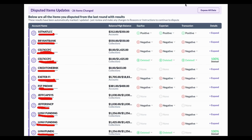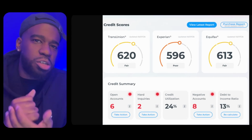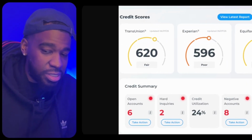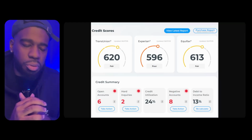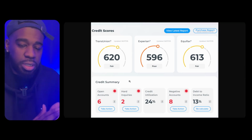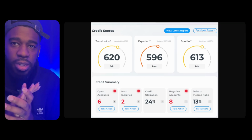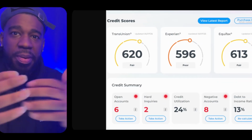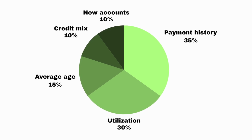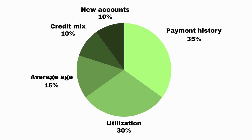Now, let's talk about some of the things you need to be doing. So utilization, 24%, right? Now, I can't 100% guarantee that if this person pays it down to 0% utilization, that is going to be a specific amount of points. But if they pay this debt down to say 0% utilization, I think there'll be anywhere between an extra 30 to 50 points. So 650 low end, 680 high end once they pay down the utilization. But utilization is 30% of your credit score. Payment history, 35% of your credit score. Right there, that's 65% of your credit score.